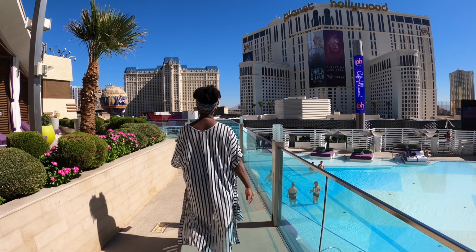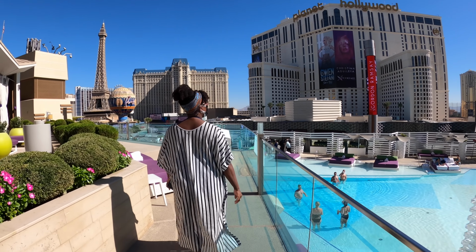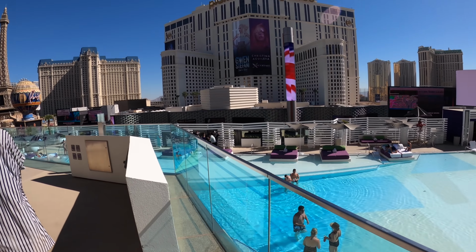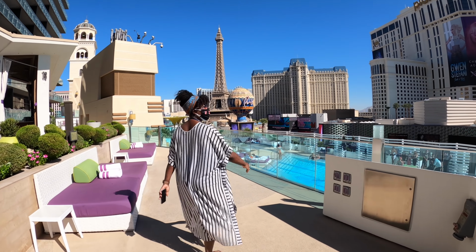Now, there's one that I want to mention too that we really enjoy in the summertime, which is the Cosmopolitan. Talk about a party pool. Absolutely. Now, the beautiful pool that we were in turns into a skating rink in the winter. True. So don't dive in. They're making use of it, which is super cool.